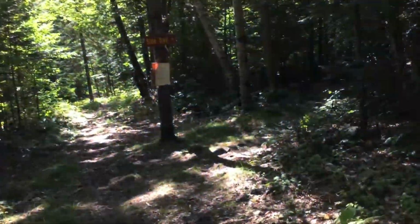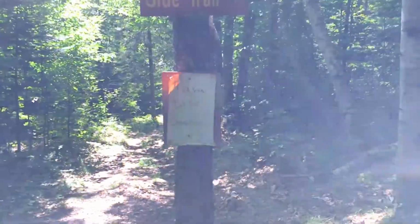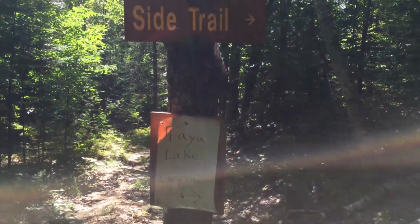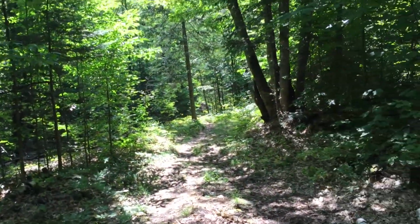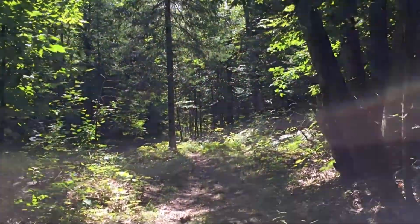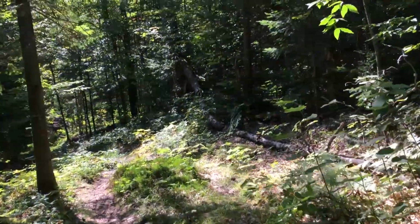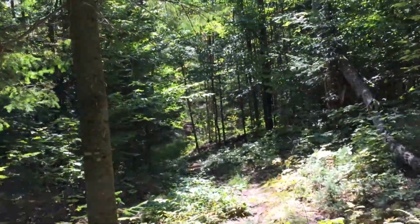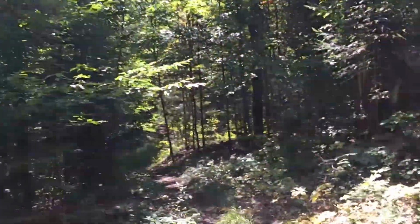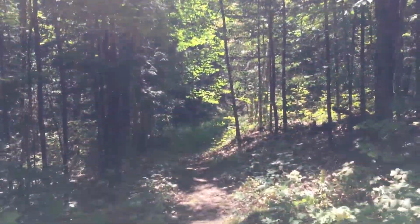So now, coincidentally, I've just run into a landmark. Here is the side trail that goes over to Faya Lake. Faya Lake is an incredibly popular campsite, which we have booked for our last day, that's the Monday night of the long weekend to Tuesday morning. We couldn't get it during the long weekend. You pretty much have to get on the internet to book it within probably hours, if not sooner, of the day you want it, and they only allow, I think, 5 months in advance. So it's very, very sought after.